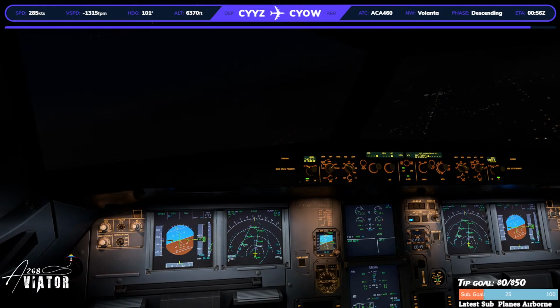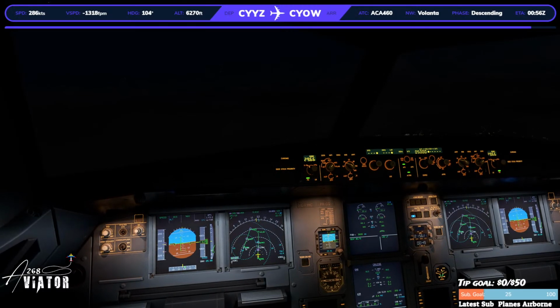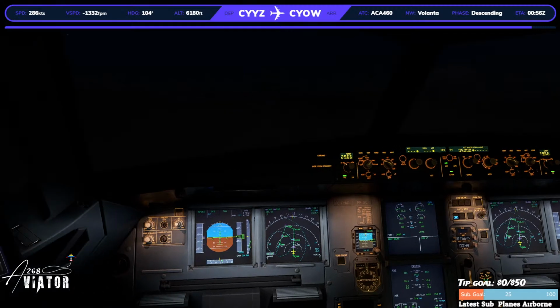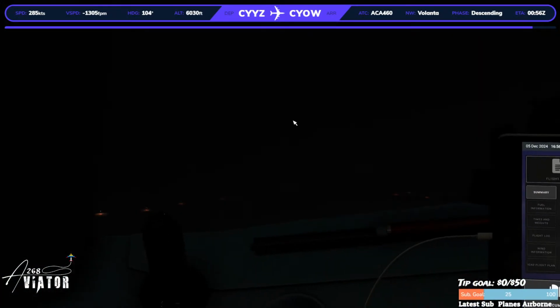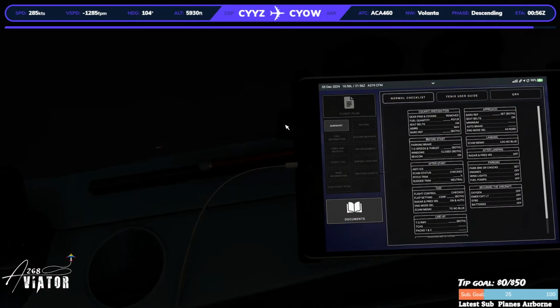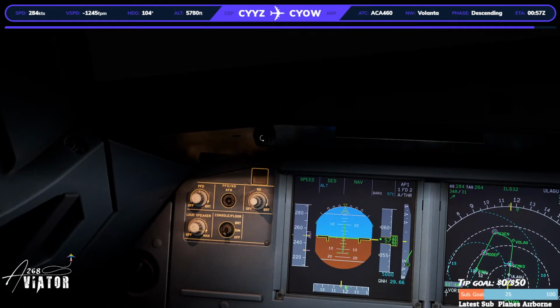Ottawa traffic, Air Canada 460 on the downwind runway 32. We'll call left base to the localizer runway 32, the Ottawa traffic. If there's anyone on the channel who's struggling with phraseology, especially with understanding what you should say, don't worry. It didn't come overnight. It's practice. Just read back information, especially if you're talking to ATC, just read back information that is important.